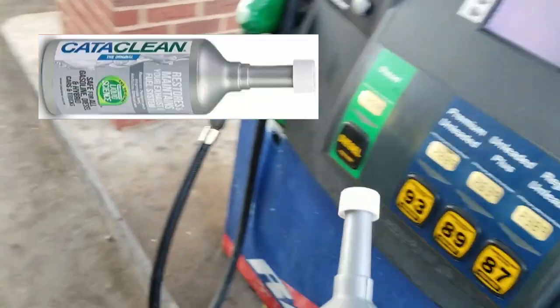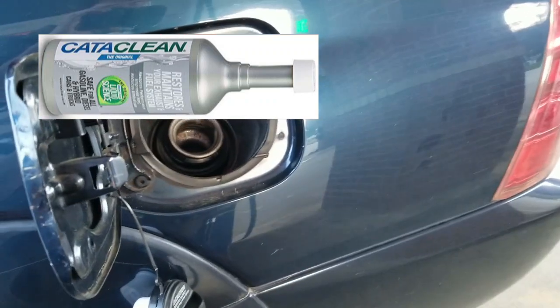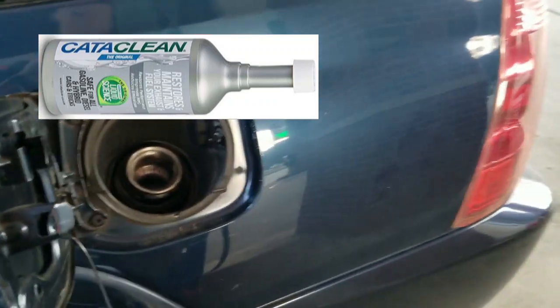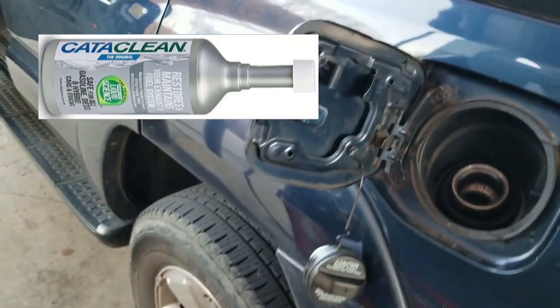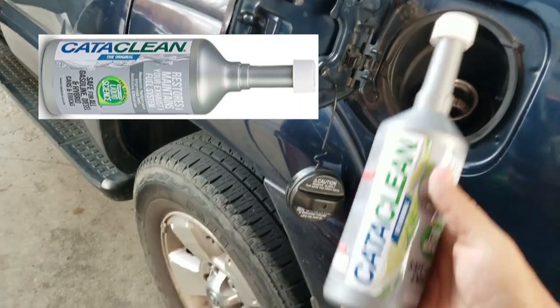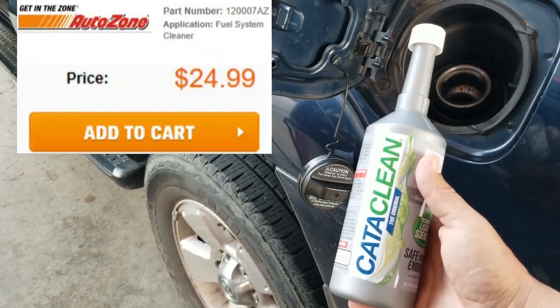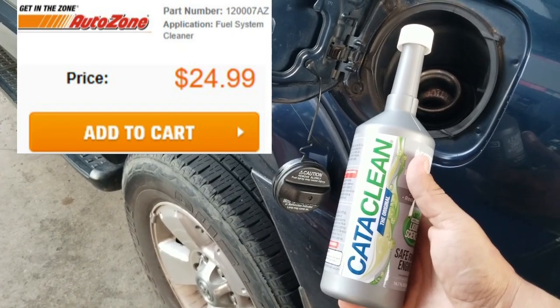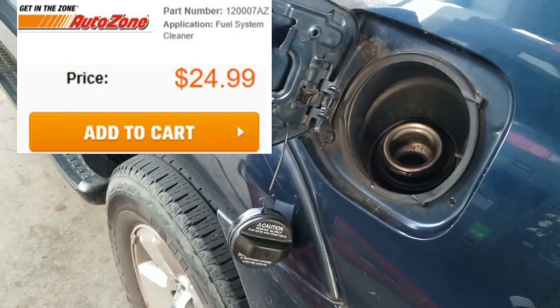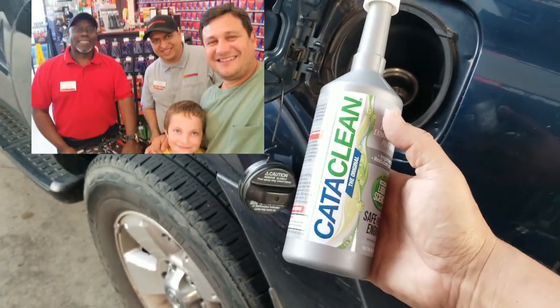So after we got the P0420 code, it indicates that we have a bad catalytic converter or there's a pressure issue. The first thing that was recommended is that we try to clean it. So this is a product that I found in AutoZone, so a shout out to AutoZone in Red Bank, Tennessee, to Sherman and Alfonso, who recommended this product. I'm going to try it.